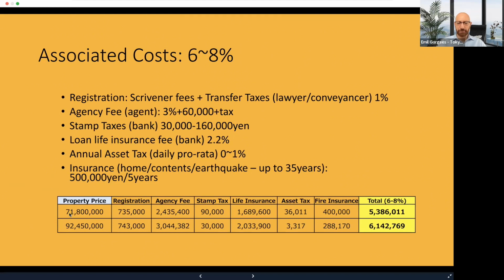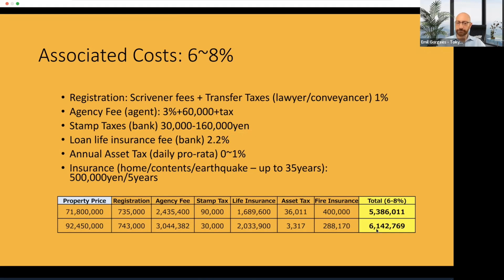So these are some examples of properties that we've dealt with recently. Okay, the property price, the registration, agency fees, the stamp taxes, insurance, etc. And so on a 71 million yen property, it was 5 million yen of costs. On a 92 million yen property, it was about 6 million yen of costs.